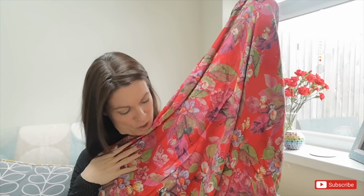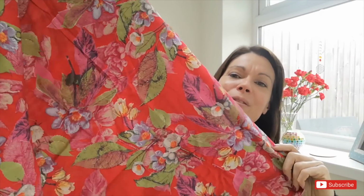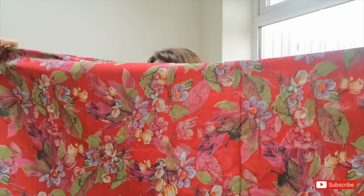Again, it's a viscose, and I bought this when I was out visiting a lovely, lovely friend of mine up in Cambridge, and I just bought it from John Lewis, and that was probably best part of 12 months ago now. And it is this beautiful floral red fabric with just a print of different flowers and leaves and things on it. Hopefully you can see that there. And I think this, as that shirt dress, would look absolutely gorgeous. So that is definitely another option. And again, I think I've got about 3 meters of this, so I'd have plenty of it. So those are my different options for my dress.